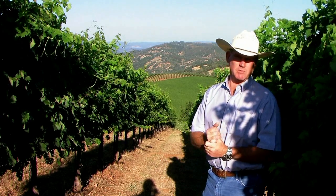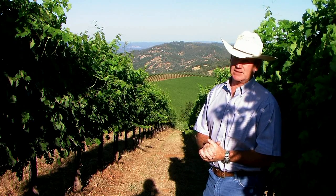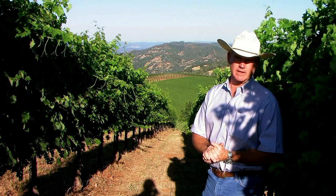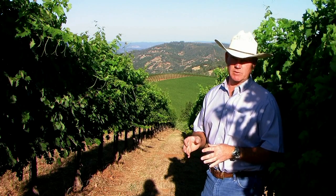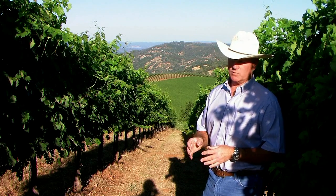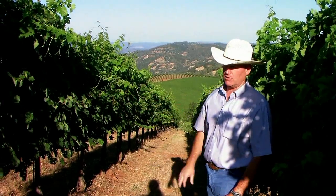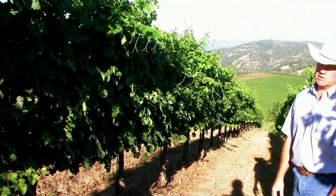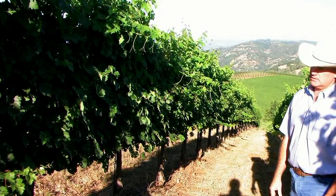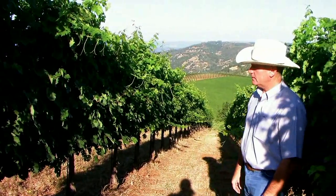But as we get smarter and as we experiment with these sheep, what I wanted to show you today is what we are doing. We're currently pulling leaves with these things, and we're learning how to manage the sheep to keep them from eating the fruit. And what you're looking at here is a Cabernet vineyard that has not been leaf pulled at all. It's kind of on the vigorous side this year, due to some late rains and some deep soils, and not extremely hot.